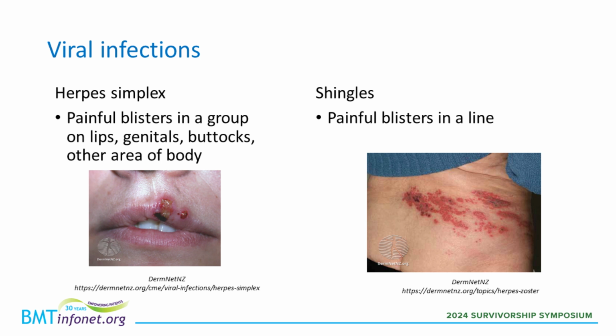Moving on to our most common viral infections, herpes simplex, incredibly common. It can actually be anywhere, right? We think about it a lot in terms of the lips or genital skin, but we also see it on the buttocks, and we can actually see it really anywhere on the body. So they're going to be these painful and clustered blisters. They love to be in a little group.